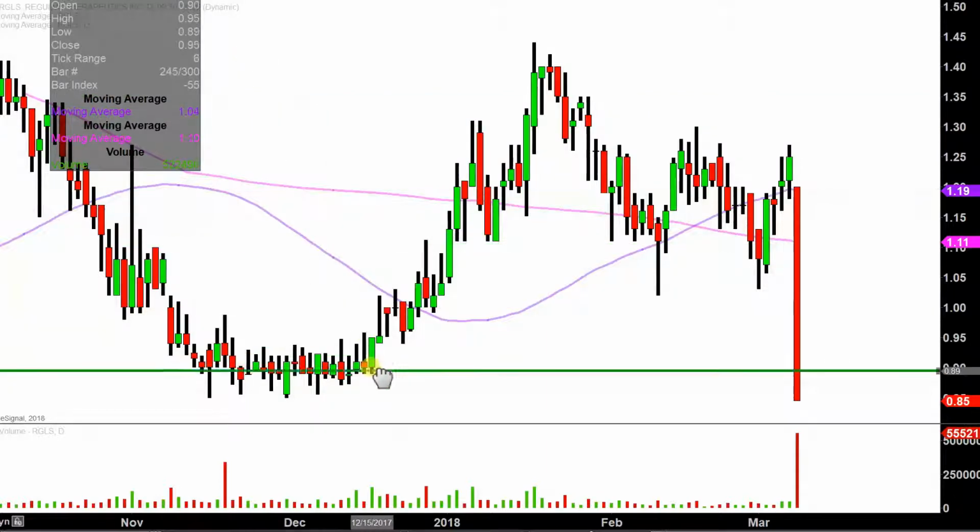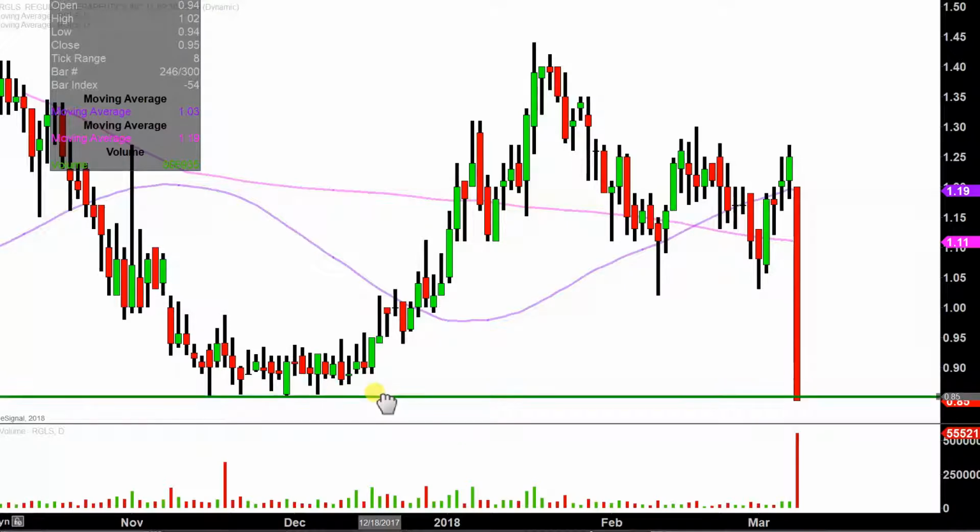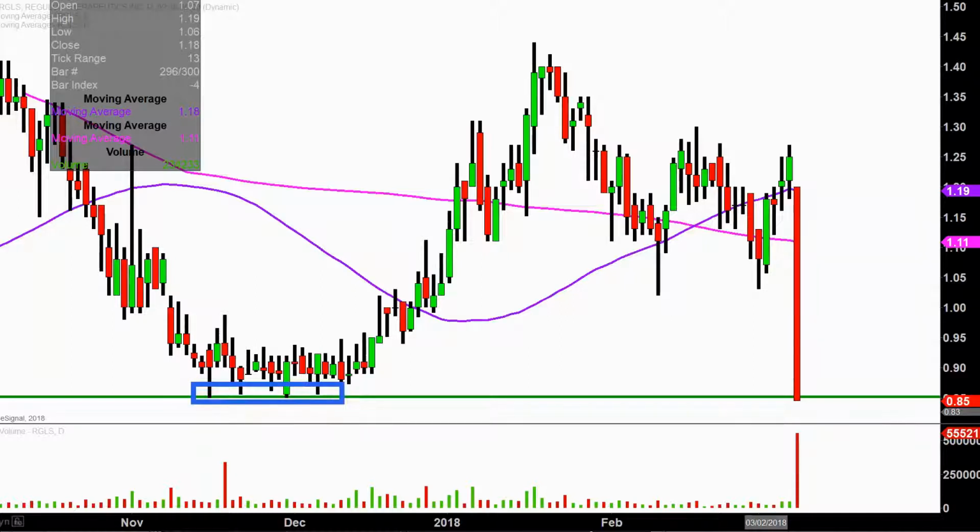historic area of support, where I think it is, based on the eyeball test. Yeah, there we go. Right down there at essentially the 85-cent mark. You can see that the last time the price was down here, it went sideways for quite a while, but from that point, there was a very nice bounce that ultimately happened.